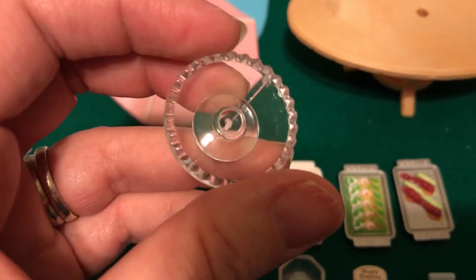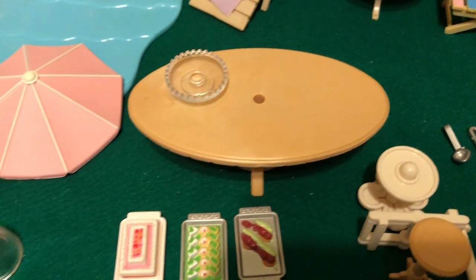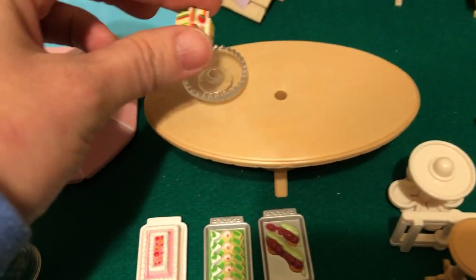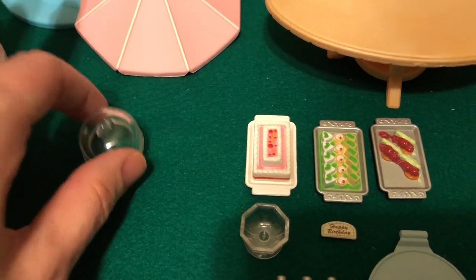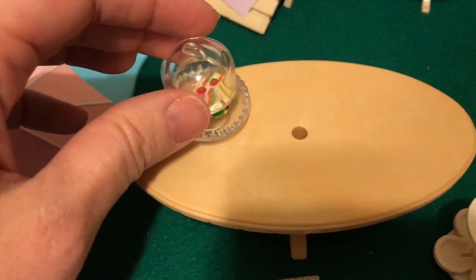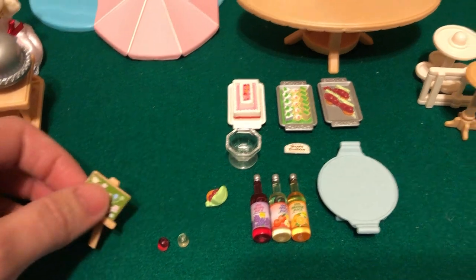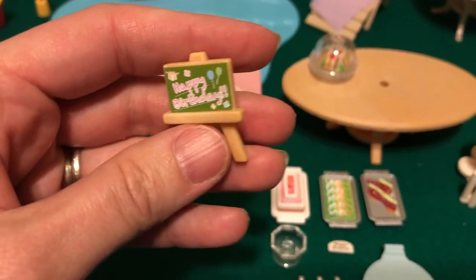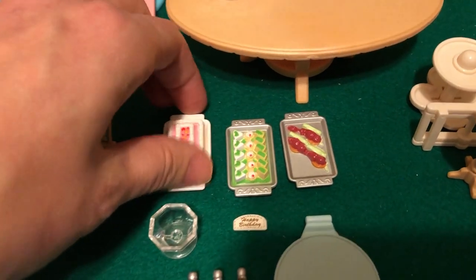And this is the same, but in clear plastic. So pretty. I think these are sandwiches, club sandwiches. The garden party set we got used, so it's so nice to have a shiny new seaside party set. See everything perfectly new. Very cute little birthday sign. You could put it on the ground or on the table.